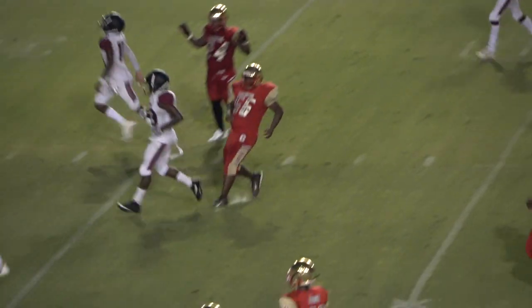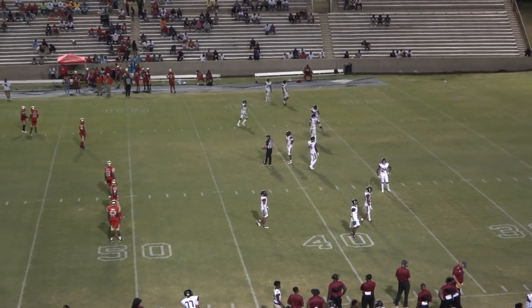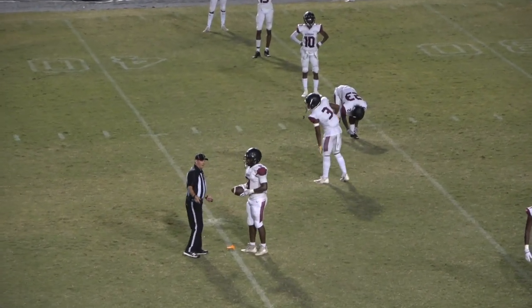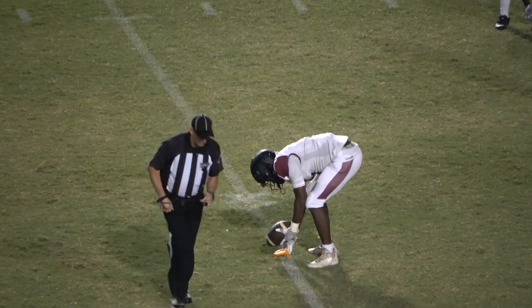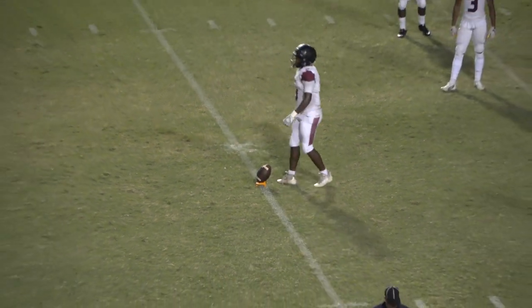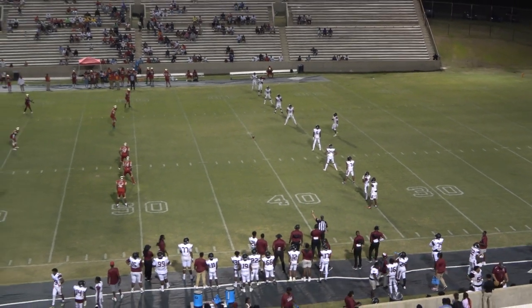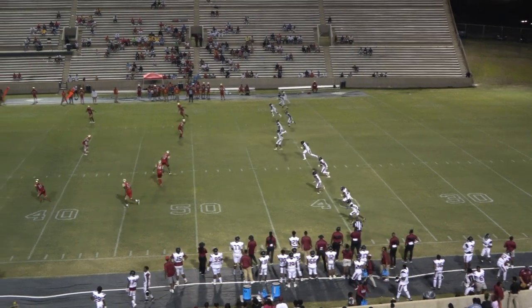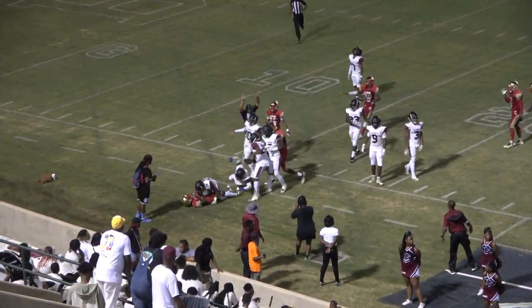Whistle on the play. Set to kick off again. There's the whistle. Here we go. Line drive kick. Ball is fielded right at the 8-yard line and chased out of bounds right above the 16-yard line.